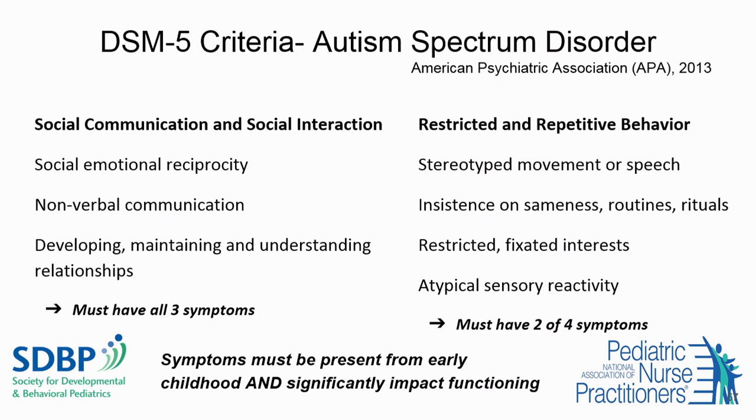So while we're conducting our evaluation, we're taking a history, thinking about the diagnostic criteria, and then we're doing testing and making observations to see if we're observing any of the signs and symptoms of autism. The DSM-5 criteria were developed in 2013 and really focus on impairments in 2 major functional domains. So to make a diagnosis of autism, you're looking at a child who has impairments in social communication and social interaction, as well as a pattern of restricted and repetitive behaviors or behavioral rigidity.